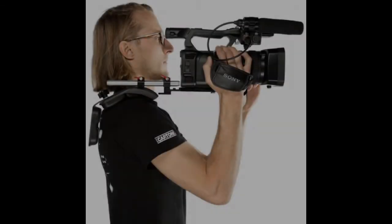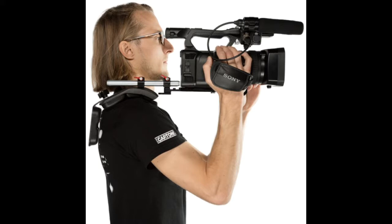The next one is a shoulder mount. This is camera movement when the camera is attached to the cameraman's shoulder. This allows the camera to move wherever the cameraman moves, making the scene realistic and makes the viewer feel as if they are part of the movie.